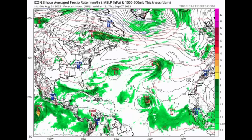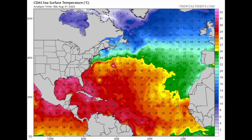and we've got the very warm waters out there to fuel these systems. Here we are looking at the sea surface temperature map. It's very warm out there, and that is why we've seen such rapid intensification of our more recent cyclones, Franklin and Idalia. So this is going to be further aiding in a lot more development and intensification as we head further into the peak of the hurricane season.